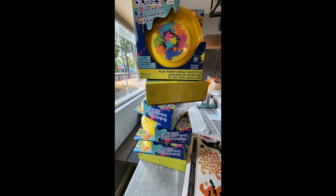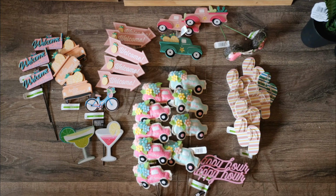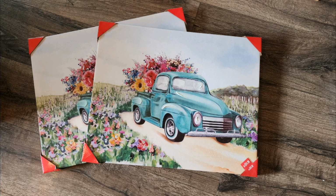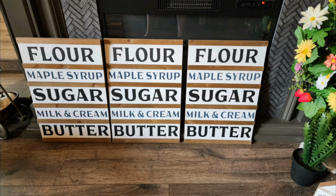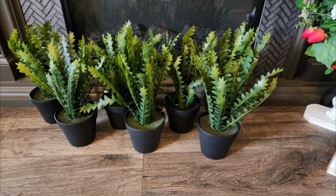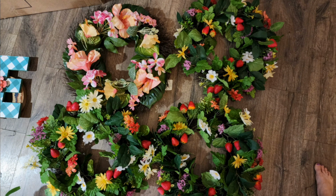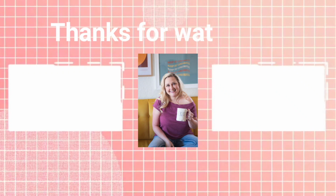All right, I snapped a couple pictures of my duplicates. Kind of fun to see. She's excited for that one. Here are all the little picks I got that are summery and springy. 2 of these paintings, 4 of these signs, and 3 of these ones. I got a lot of these little signs, which are fine if they're duplicates because I'm making them over. These are all the plants I got and the wreaths I got, and a lot of these little houses, which also are easy to make over.